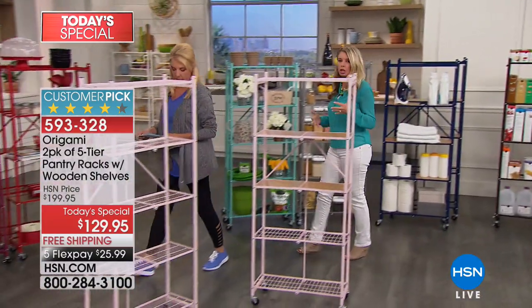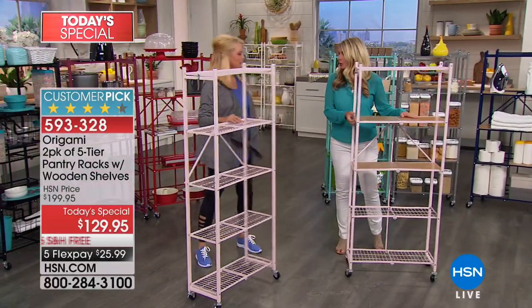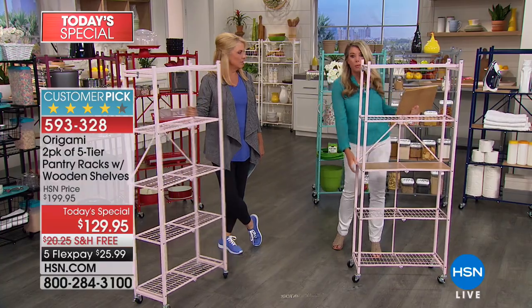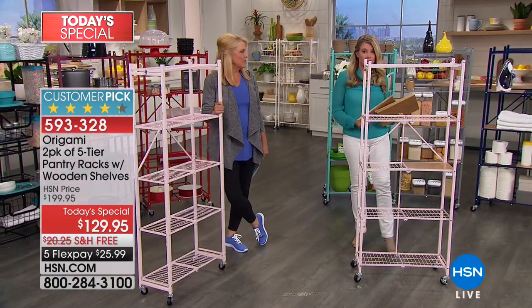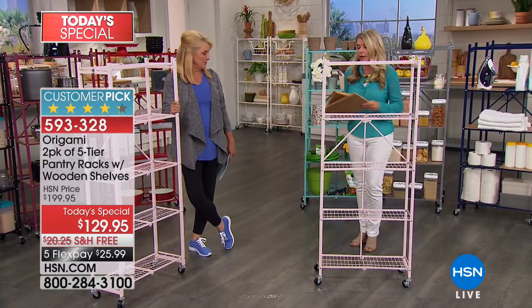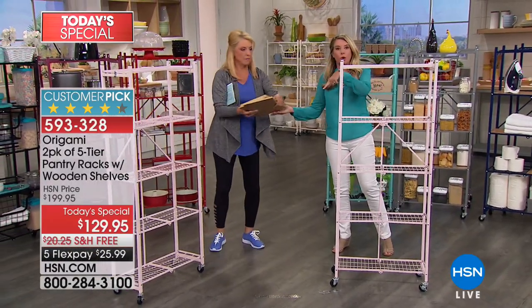The fact that you have zero assembly when it comes to origami. Right. You know, the fact that you haven't had to hire a team to come in, permanently install a metal shelving system into your walls, all of that, invest money into a house that you may not be in for a very long time. And you're getting those four wood planks too.